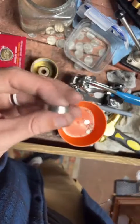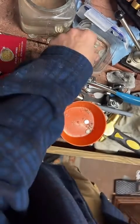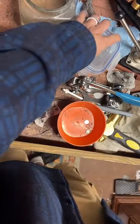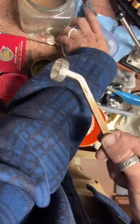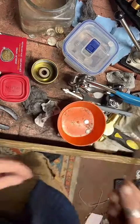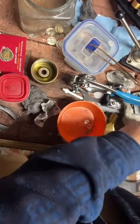And we're just going to put this one in this pickle for a little bit, and that's going to help knock off whatever fire scale I missed. And this $50's been in the pickle for a little bit, so we're going to dry that off and finish polishing it.